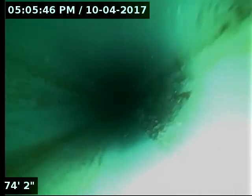Like I mentioned before, do a rescope of 1 to 2 years to keep an eye on the line, make sure it doesn't need to be cleaned out. Lines of this length, plus a little bit of standing water, can cause some debris to hang up in the line, so you want to keep an eye on it.